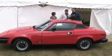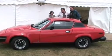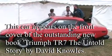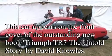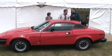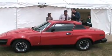This has recently appeared on a very impressive book, David Knowles, The Untold Story. Have you read this book, John? I have indeed, yeah. It's excellent. Maybe Chris Turner. Yeah, that's the car on the book. Good read. I believe there's another signed copy left, but Rob Sport, I believe, has got some copies as well.